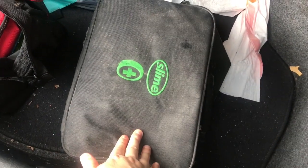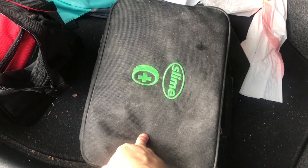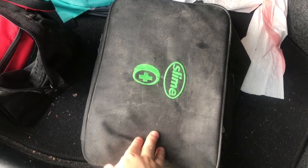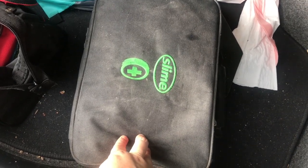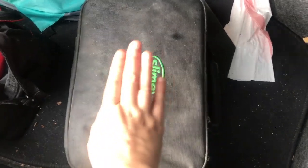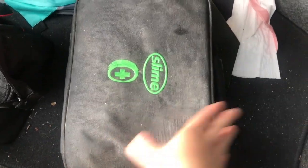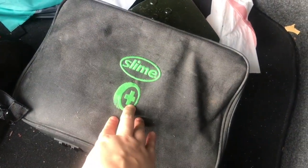I always carry this. This is going to inflate my tires if I have a flat. It'll help me to get from one place to the next, especially going from climate to climate. This is really important because whenever your tires are super hot, the pressure reads a little bit differently than when they're super cold, and you always want to run them at the correct pressure. So this is super important to me.